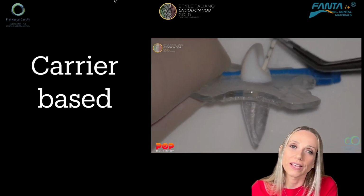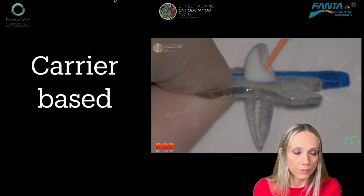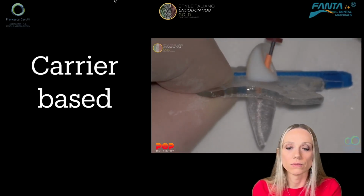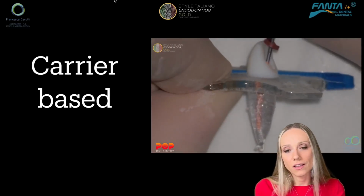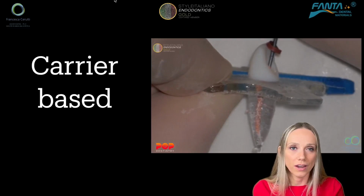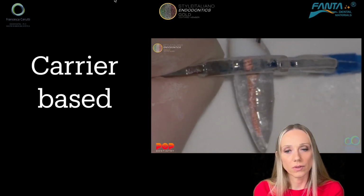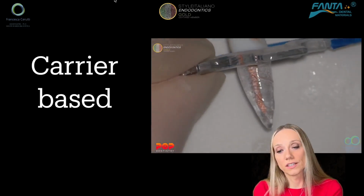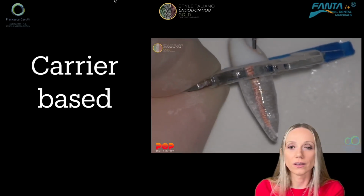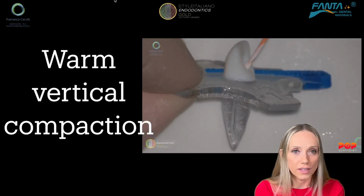If I want to use a carrier-based technique, then I have to deliver the root canal sealer into the root canal. Then I take the carrier, I heat it in the dedicated oven, and I deliver the carrier covered in gutta-percha to the root canal system. And I just fill it. And then I cut the head of the carrier, obviously. With this technique, it's easy to, for example, fill lateral anatomies or to negotiate the root canals in very thin and curved cases.